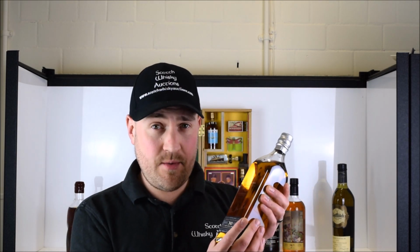This is the second in the Master Blenders collection, and this is the Sir Alexander Walker. It's a very rare Johnnie Walker. It's only 600 bottles released. It has a 30-year-old age statement on it, which, as we all know, Johnnie Walker are not known for. There's not a lot of bottles out there over the age of 18 years that have age statements on them. So this is 30-year-old Johnnie Walker. One of only 600 bottles.